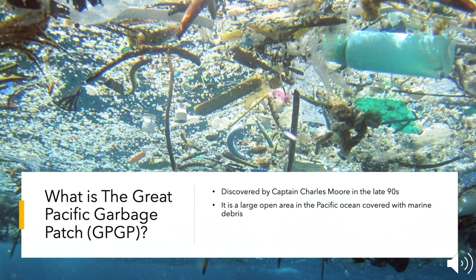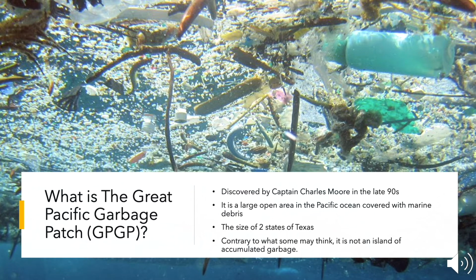The GPGP is a large open area in the Pacific Ocean, covered with marine debris. It is the size of 2 states of Texas, and contrary to what many may think, it is not an island of accumulated garbage, but instead, tiny little pieces of floating debris.